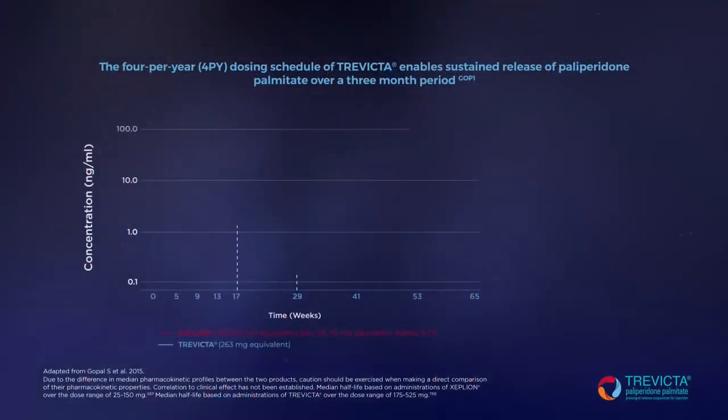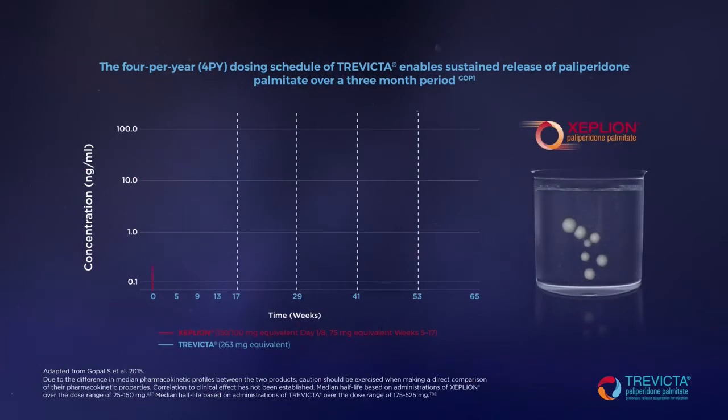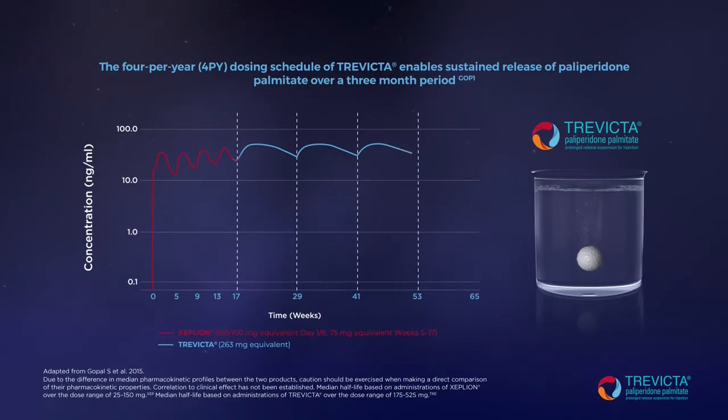In preclinical studies, paliperidone plasma concentrations gradually rise following a single intramuscular dose of Zeplion, reaching peak levels after a median of 13 days, with a median apparent half-life of 25 to 49 days driving its subsequent elimination from the body. In preclinical studies with Trevicta, peak plasma concentrations gradually rise with a single intramuscular administration until they reach a peak level after a median of 30 to 33 days, with a median apparent half-life of 84 to 95 days following deltoid injections and 118 to 139 days following gluteal injections.